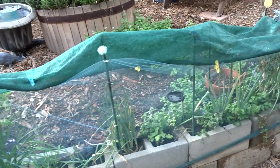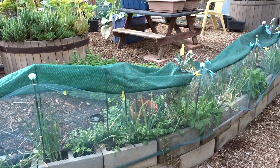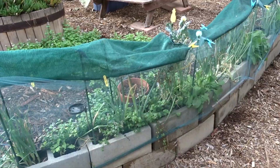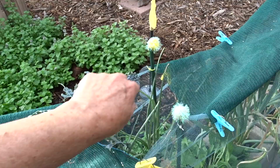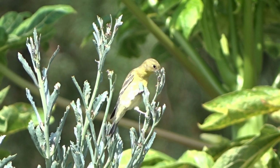Yes, the tulle is holding up beautiful. Put in back in March and April, you wouldn't even believe that. It looks like it's brand new. It's done its job, and I love it. All the garlic chives and walking onions growing in there, and sorrel's in there, and there's even mint, and here's a little cutting from a dinosaur kale. Something's been eating it, probably the birds. It's just done great. The rabbits come up to it, they look at it, and they leave.